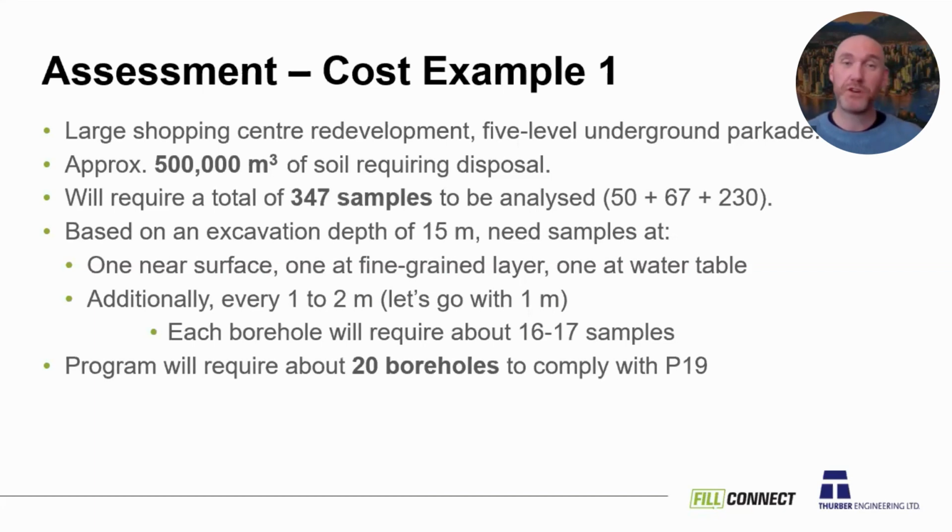So anyways, the ministry puts in there every 1 to 2 meters. So I've gone with the minimum there. Let's say we're going to analyze every 1 meter. So each borehole is going to need 16 to 17 samples. Some of this depends on how many fine grain layers you have. Do you have a perched water table and a regional water table? So again, some differences with different sites, but this program is going to need about 20 boreholes.